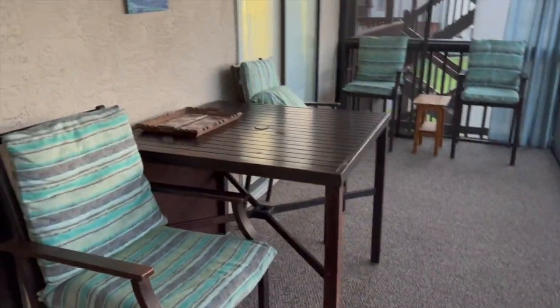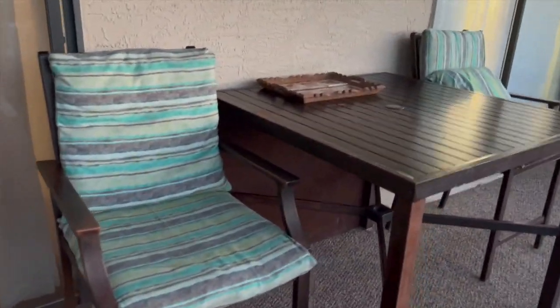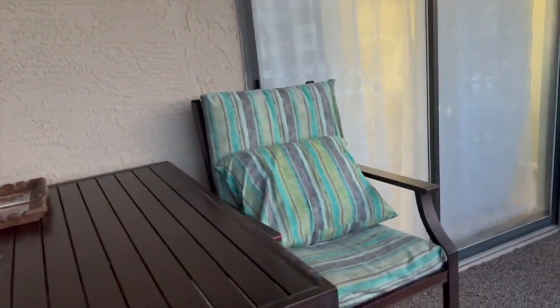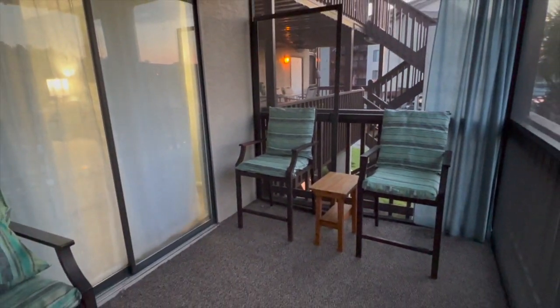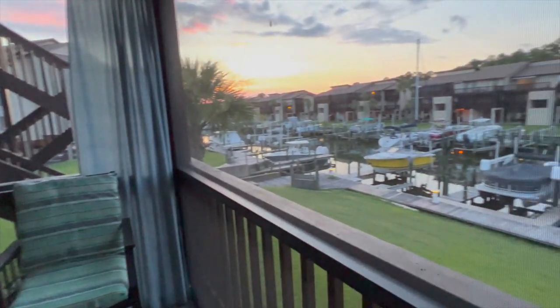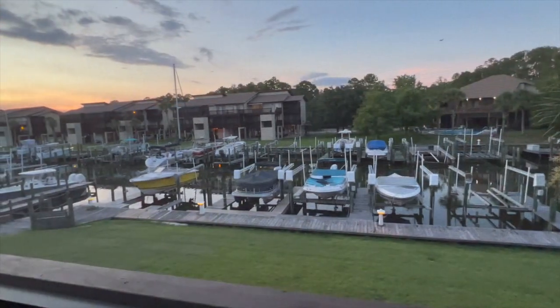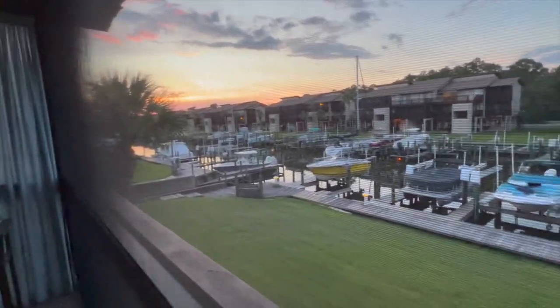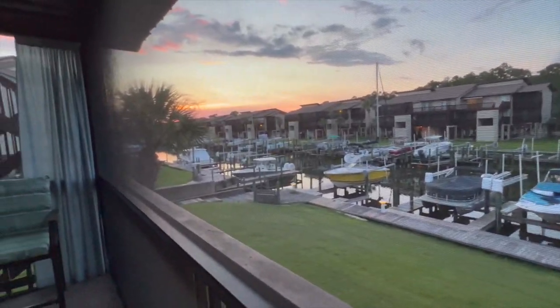Well, that's about all I'm gonna do. I just gave it a little touch of Dawn, vinegar, and water bath. I'll give you a little view out here. Isn't that beautiful? Well, enough of that. I'm gonna go in and I've got some more furniture to paint, so let's go get that done.